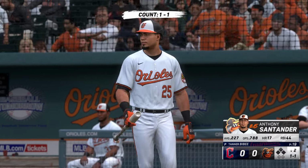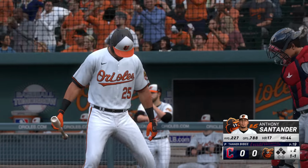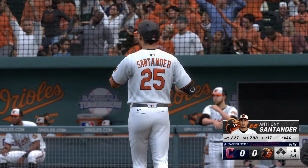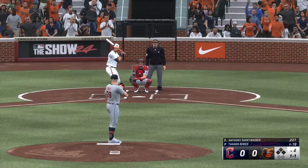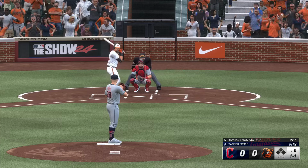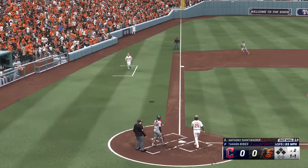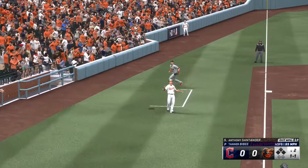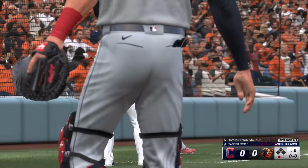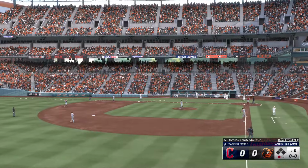Bottom of the inning. Now it's the switch hitting outfielder, Anthony Santander. Pitch. Swing and a pop-up in foul ground. Fry makes the grab, one away. Batting left fielder.